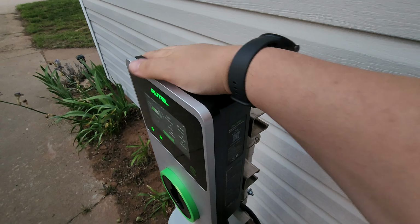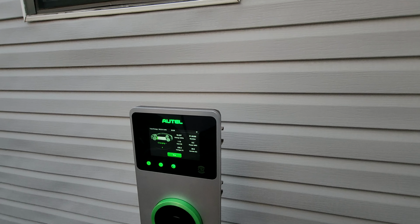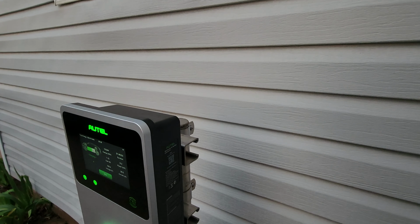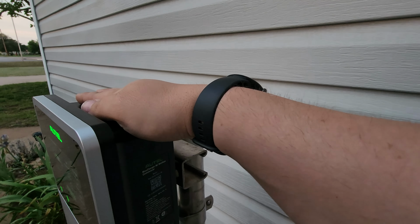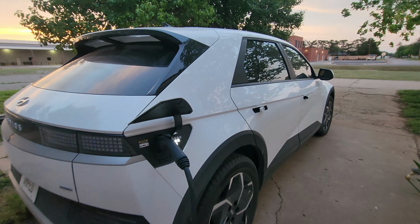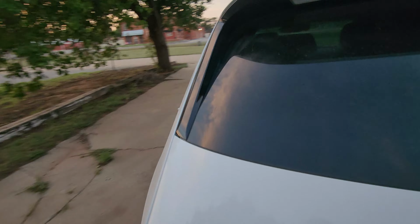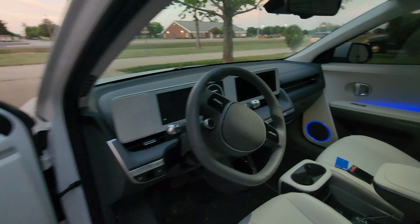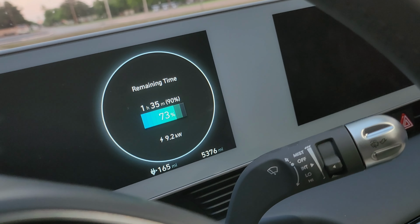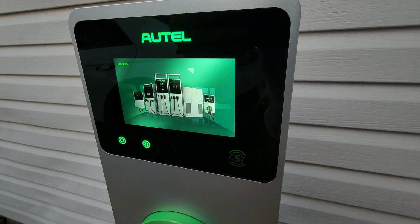And I think that's just because the sun is not shining on it anymore. I really think that it's a temperature issue in this unit here. I have no way to prove that. I think the sun shining on it is just making it too hot. Because we're still charging over here full speed, 39.5 amps. We can go in here to the car, and you can see here, 9.2 kilowatts. And back to the advertising.